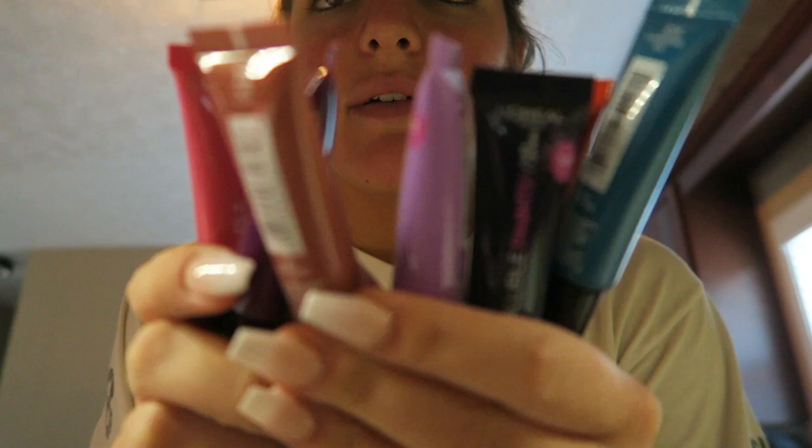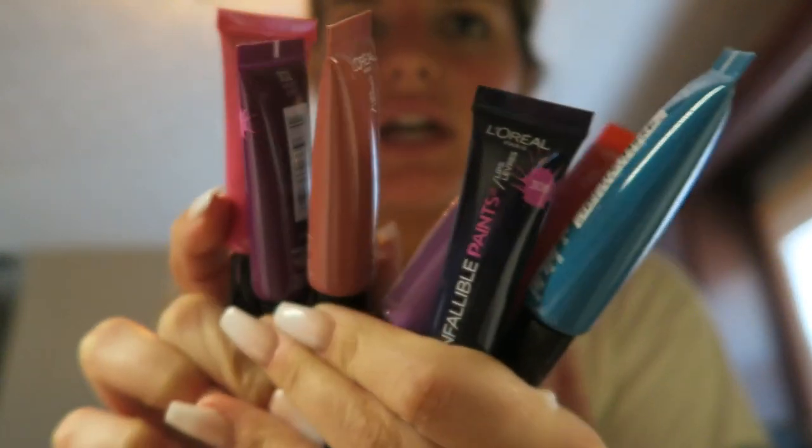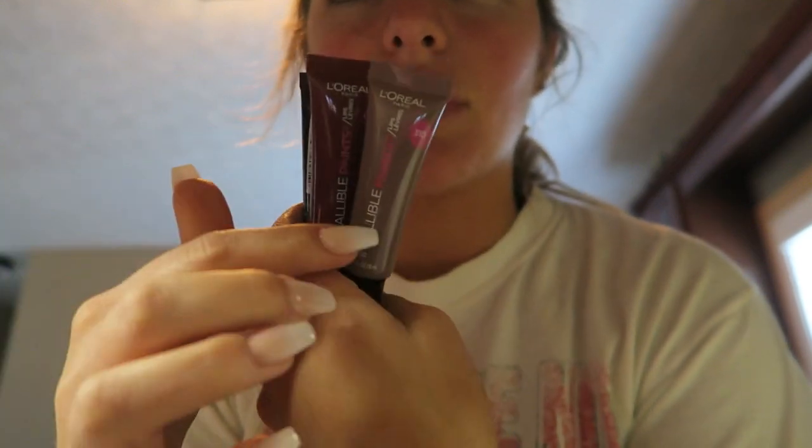I mentioned one of these in my favorites video actually, and I really do love them. I think these are great. They have a really great formula. They're really pigmented. They're just a highly pigmented gloss and they're awesome. So here are some of them. They have so many gorgeous colors. And we have some darker colors, darker reds, this beautiful taupe.